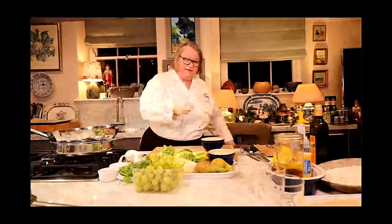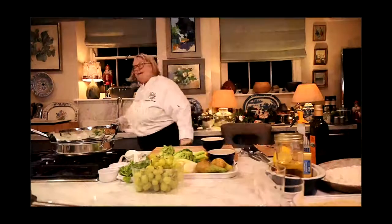Are you ready? You should be able to stick the spoon up in the middle. That's the trick to a good mayonnaise. Now, never mind, you didn't see it.